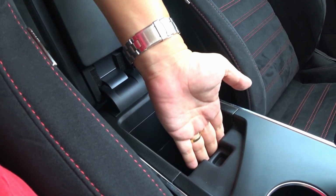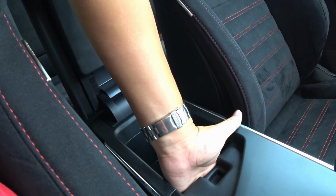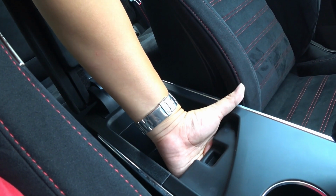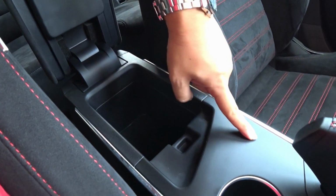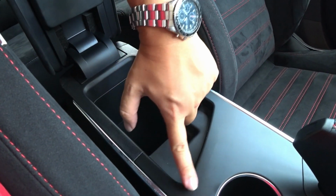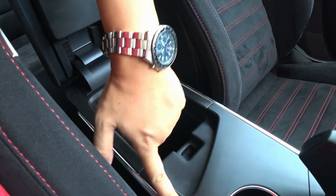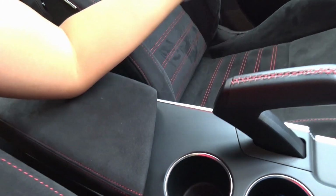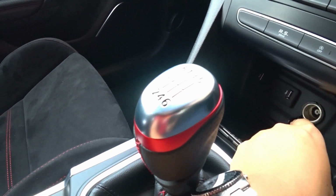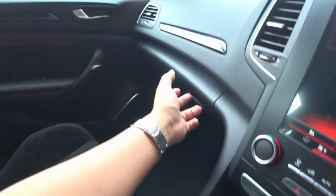Wow, and check this out. So it doesn't end here, the box actually goes in as well. Okay, let me just show you from this angle. So this storage area terminates around here. Rather simple but decently practical storage area. So here again you can see a 12-volt socket and 2 USB ports.